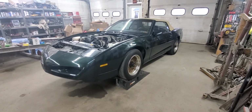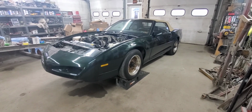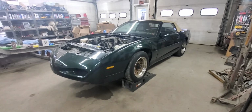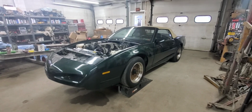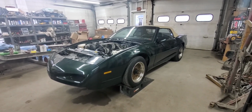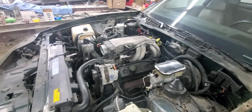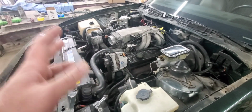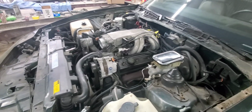We are back on the saga of our 1992 Trans Am here. This car fooled me. I'm hoping it fooled me for the last time, but this thing has run terrible ever since I got it. It's just run awful, and it's got one of these 2-port injection motors in it. These things look complicated, and a lot of people think they're complicated. They're really not that complicated, especially a 92 version.